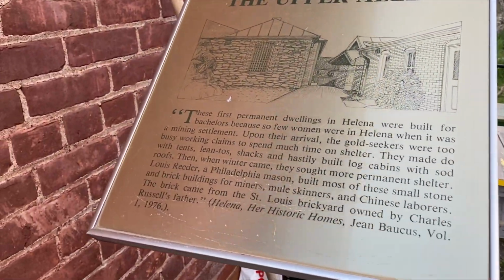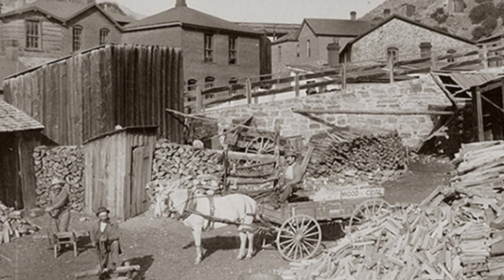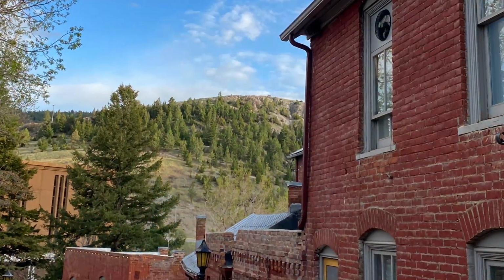So another interesting fact is that these first permanent dwellings were built for bachelors because so few women were in Helena when it was a mining settlement. Walking through some brick alleyways here, you can see how they carefully restored everything.